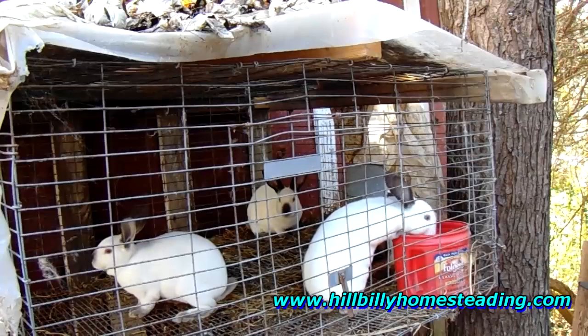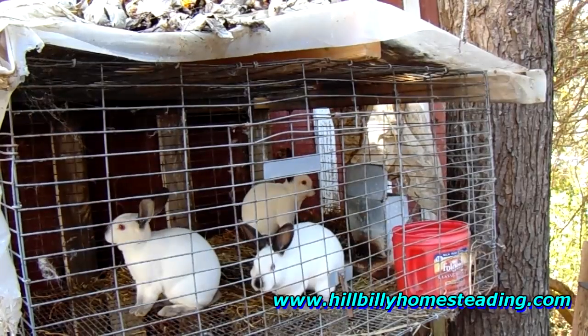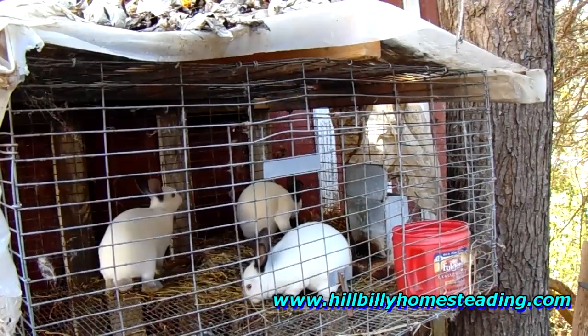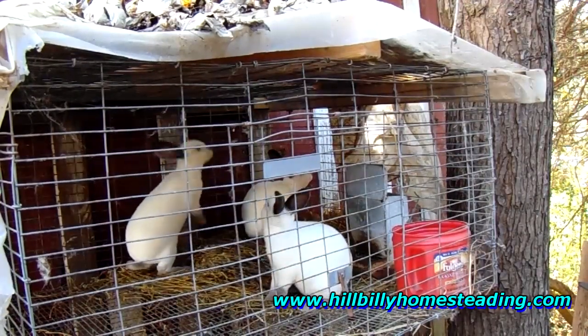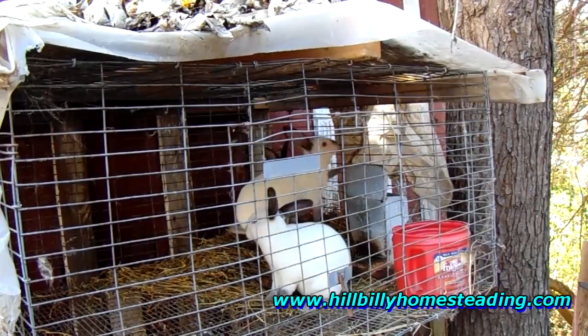But these are the 3 rabbits that we had left. If you need one of these guys, come get them. They're bucks out of Twix's second litter this year, or her last litter. This was the litter of 8. This is what's left of them. And if you need one, come get it. They're fully pedigreed and tattooed and the whole 9 yards.